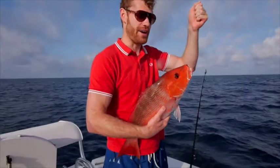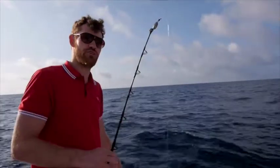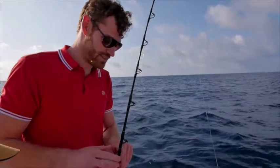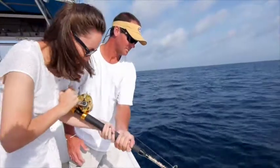He was a monster, bringing him in. He's a lively fella as well. What should we call him? Robert? He looked like a Robert to me. Bob the snapper, Rob the red snapper. He's cut me. I didn't come unscathed. I've got cramp in my hand.